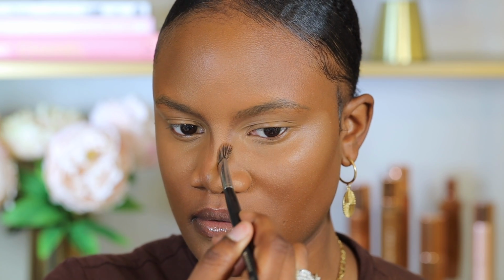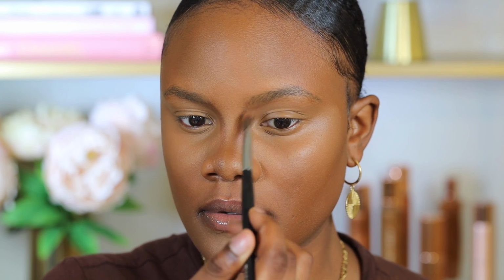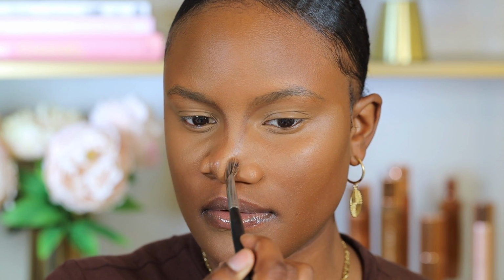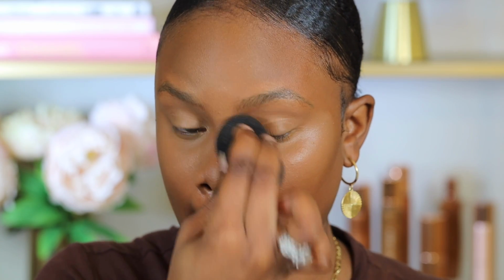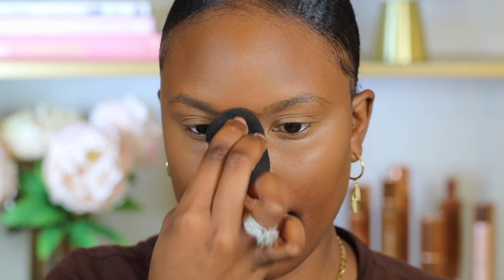So this is a cream bronzer. You can use any type of cream bronzer, or a foundation stick to contour. I think those are much more natural. If you're going for a simple, quick, everyday look, you want to use something a little more sheer versus a full coverage contour. So I feel like this is a really nice one. Then I'm gonna go back in with the sponge I use for concealer to clean that up a little and make it look more natural.